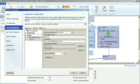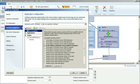And under OS app compatibility, I actually will choose the OSs to which I can deploy this application. Because I specified that my servers are 64-bit Windows Server 2008 R2s, I'm going to add this in here as well. Bam.